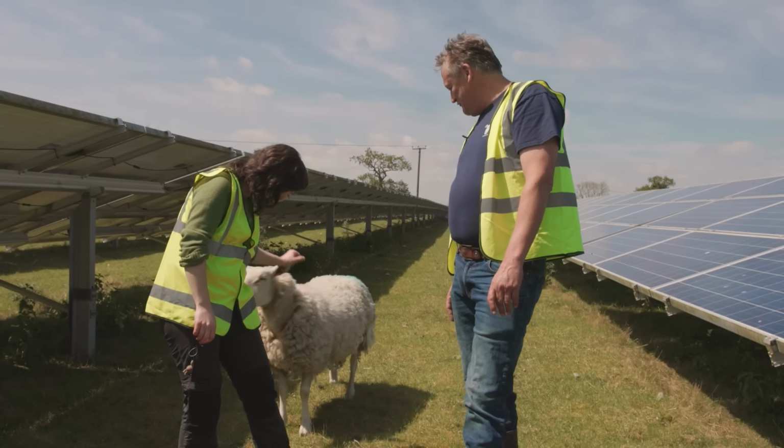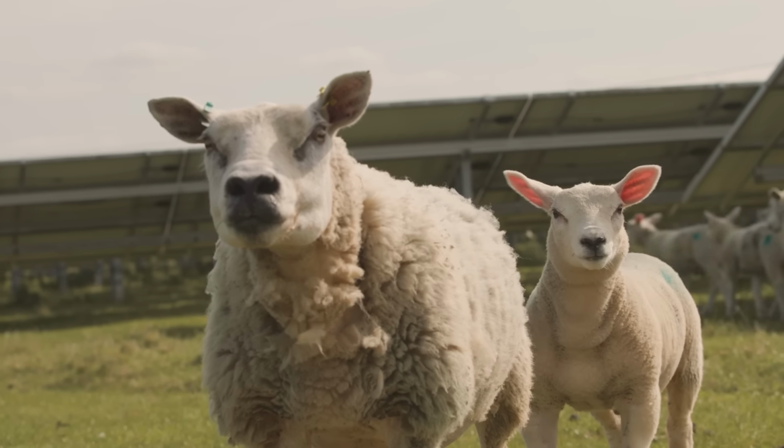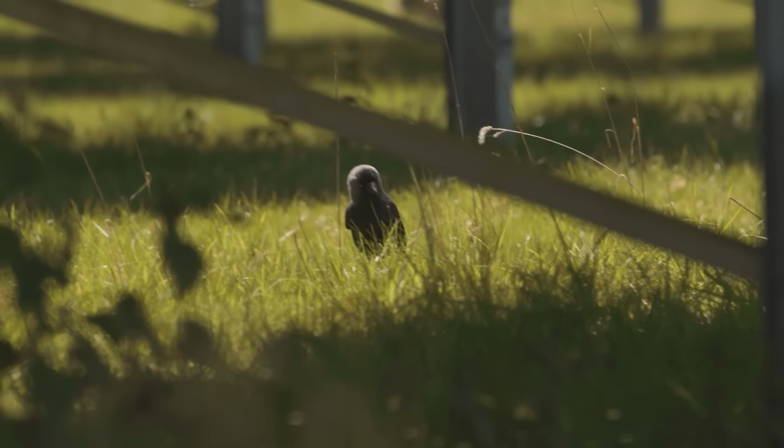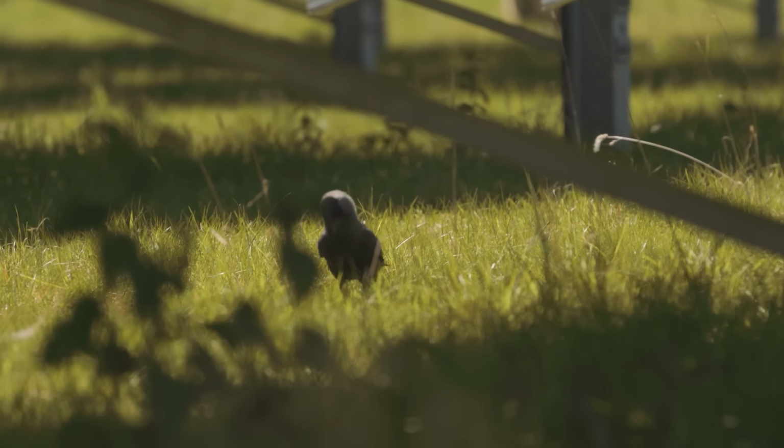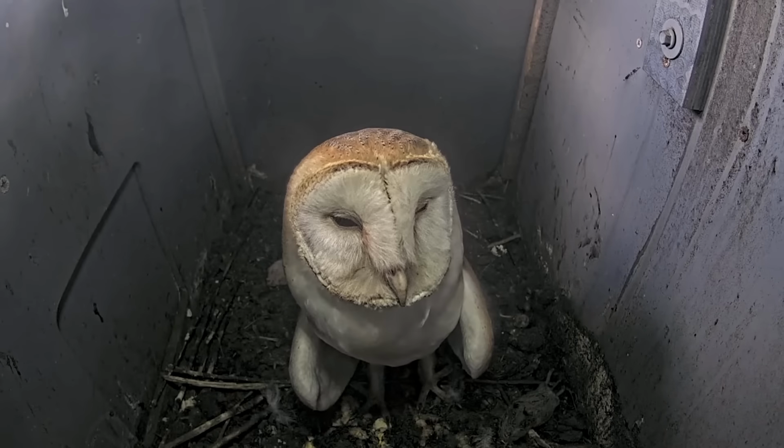So the margin areas across the site are really great for providing long tussocky grassland, which in turn provides foraging resources for insects and small mammals, and then this in turn attracts more predatory species such as kestrels and owls.